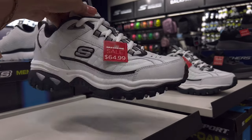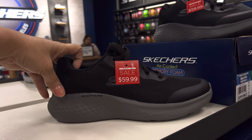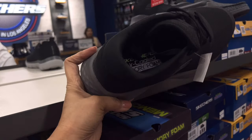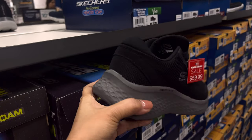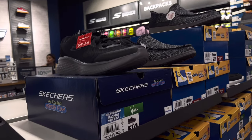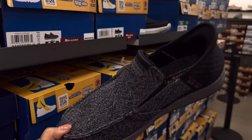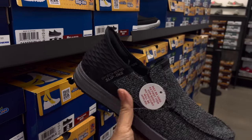$64. $64. Pretty. So here, I like these. $59. Slide. $59. And here, right here. This one slip on.